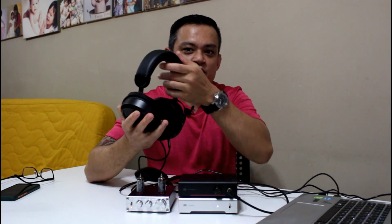Alright, to begin with, the laptop is on my left side here. This is running Tidal, and it's coming through the Schiit Modi 3 right here, and then we have the Schiit Magni Heresy, and in between it's passing through the FX Audio Tube 03, and the headphones right now will be running the Hifiman HE400i 2020 version.